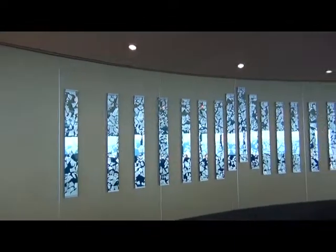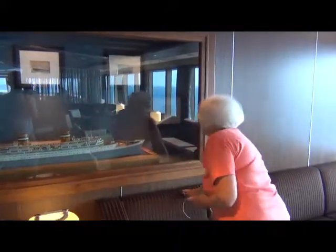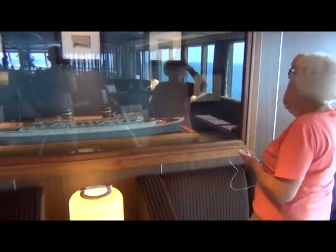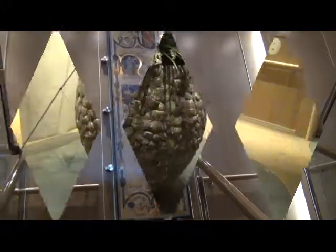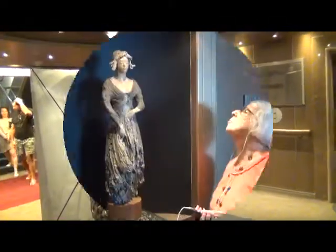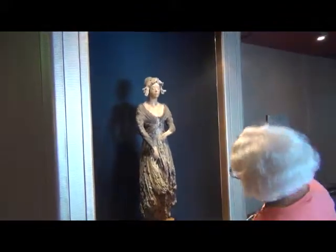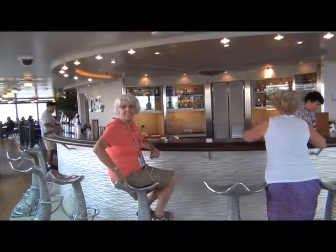Some people have their seats already. And there's the Crow's Nest Bar right up the front. This is a model of one of the former New Amsterdams. This is an inlaid marble panel which we pass on the way to the Lido deck. I have no idea what this is. These are the weirdest bar stools we've ever seen.